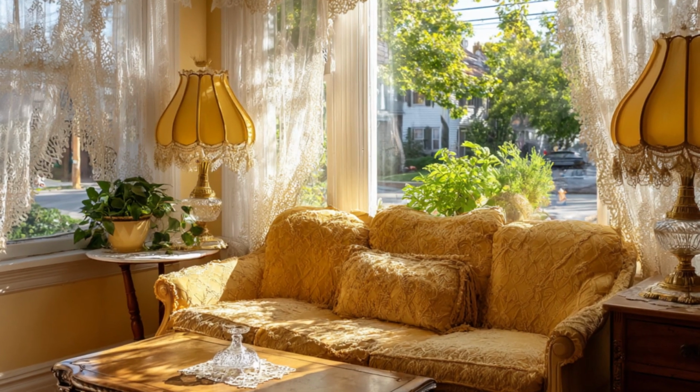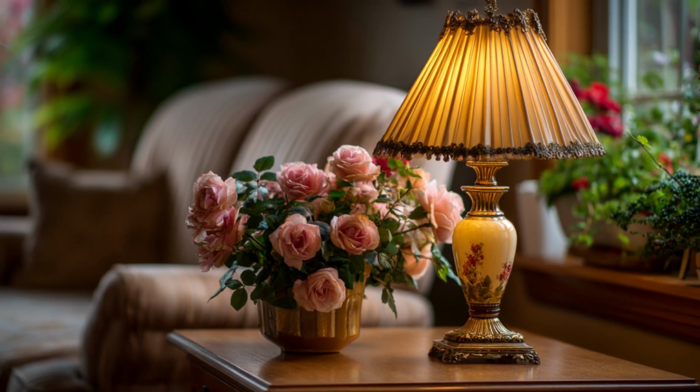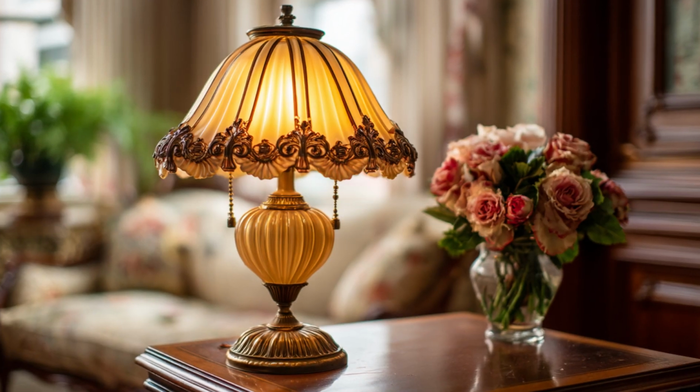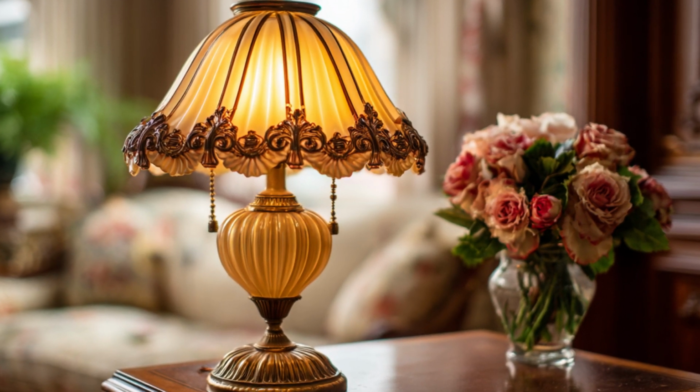Table lamps with pleated shades, wall sconces with aged brass, or even fairy lights tucked behind lace curtains all add layers of light. These touches create dimension, making the room feel deeper, warmer, and more welcoming. For senior eyes, soft lighting not only flatters the decor, it soothes the senses.